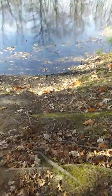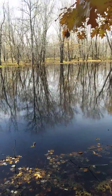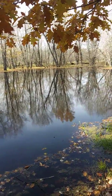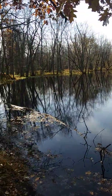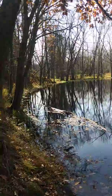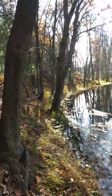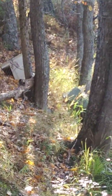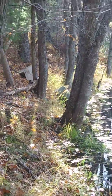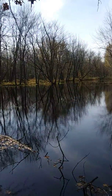Kind of some nice steps made out of roots. Doesn't look like anybody's been hanging out down here, though. Oh, yeah. She's a beaut. Very, very gorgeous. And it looks like nobody's been down here for a minute. Minus whatever that stuff is over there. Let's see. Something human. I guess I'll go check on it, but I'll start recording again if it's worth looking at.